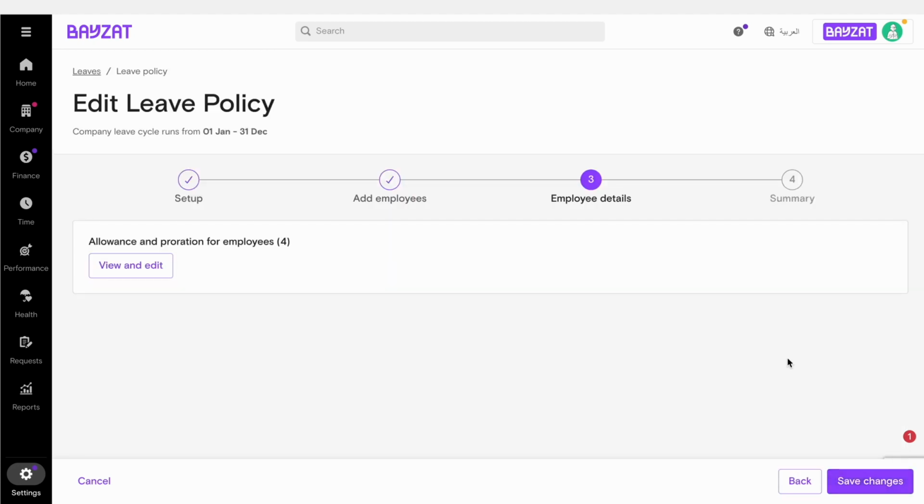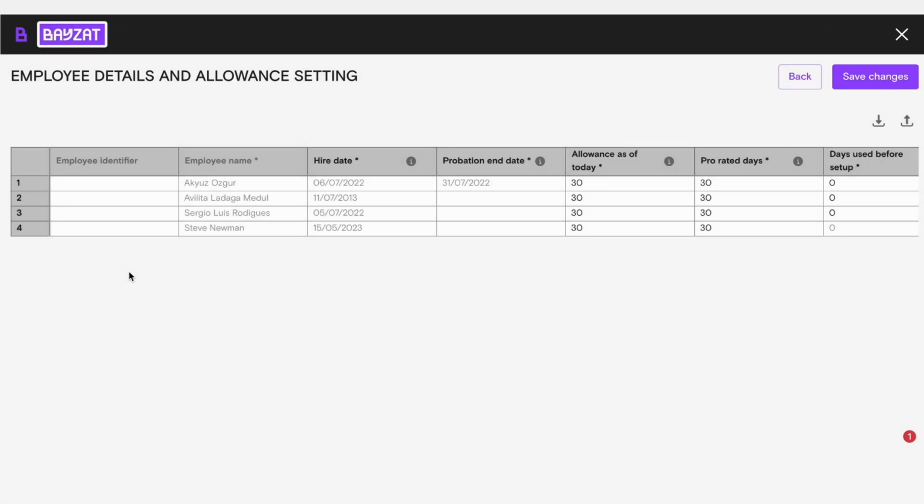Once you've selected the employees, on the next step you can click on View and Edit to adjust the leave balance in bulk. Simply double-click on the cell and overwrite the value. Save the changes. Alternatively, you can download an Excel sheet, edit the values in there, and then upload this Excel sheet on the platform.